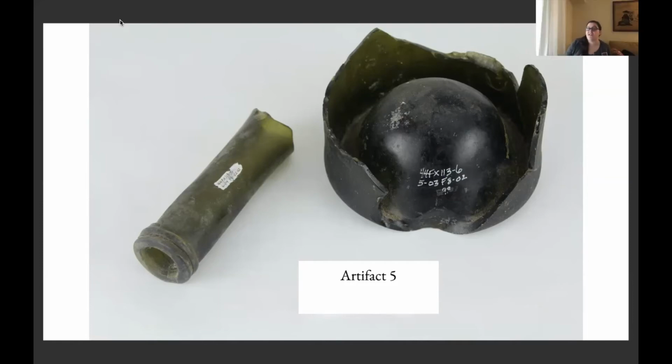We're also going to be talking about this just a little bit more in our next section. Yeah, so you guys have guessed some really great ideas. This is a really interesting example of two pieces that probably were originally part of the same object.